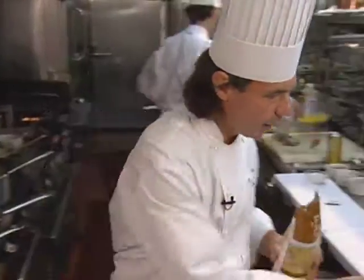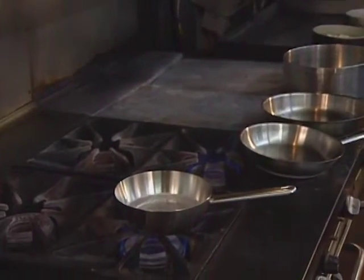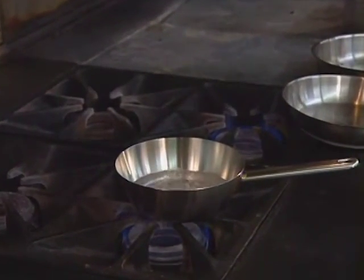To start off, I'm using stone ground grits. Add a little saffron to my water. Just a pinch.